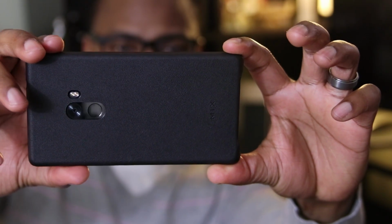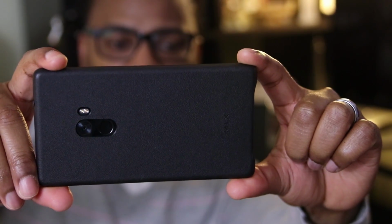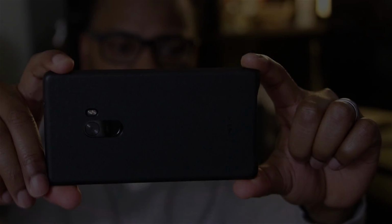But on the other hand, when it comes to the camera, this is probably my least favorite feature on the phone, and I definitely would say that this is not flagship material, but I really can't complain. I didn't buy this phone for the camera anyway.